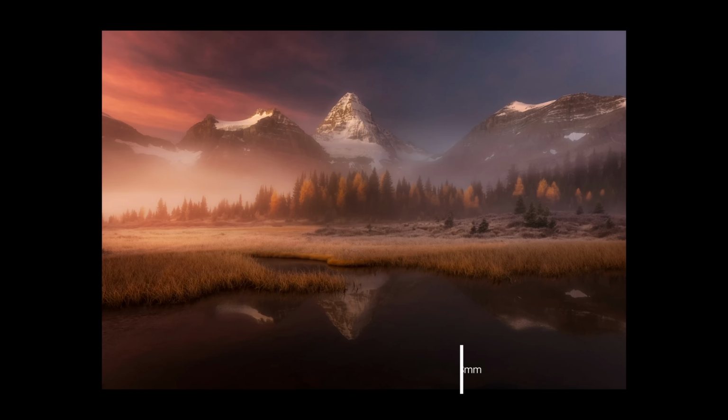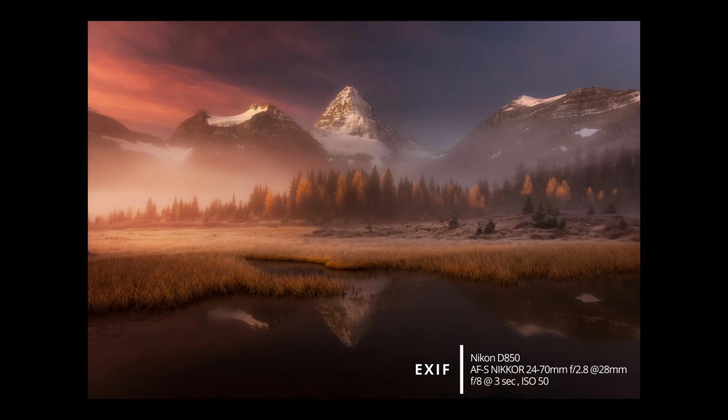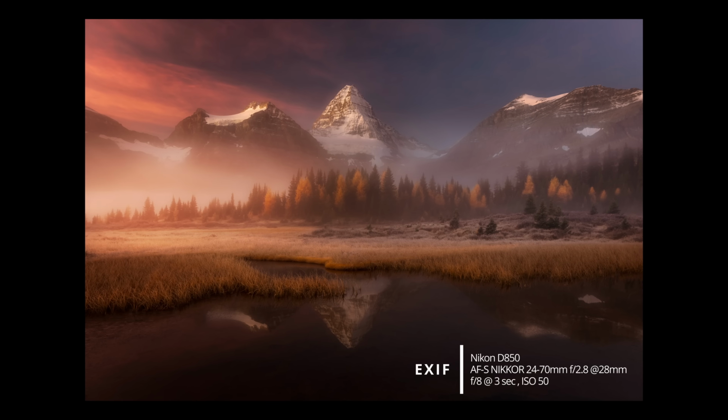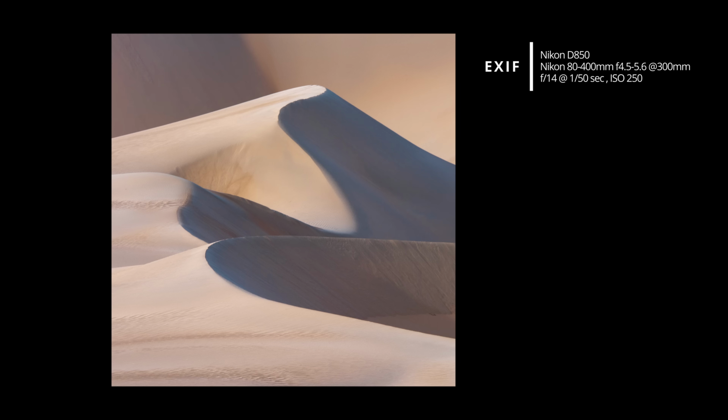So if I was going to make a recommendation for people who were either starting out or wanted to simplify their lens choices, a medium zoom is always going to be a good bet. That 24 to 70 range is an absolute go-to, and I would always recommend it. But I would equally recommend something on the longer end, 80 to 400, 100 to 400, something like that, something that you can zoom right in on. You're not worried about having a big wide aperture. You're not going to be shooting particularly in low light. It's more about focal length.